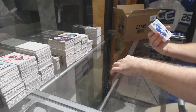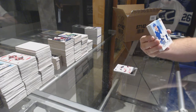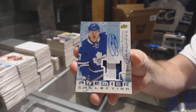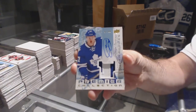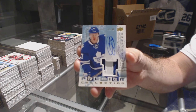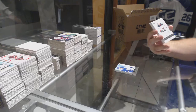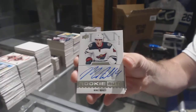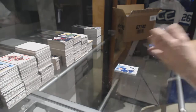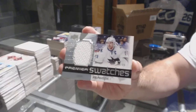For the Maple Leafs, numbered to 99, super rookie patch auto, Kasperi Kapanen. Super rookie patch auto, Kasperi Kapanen. For the Minnesota Wild, a $3.99, Mike Reilly. For the San Jose Sharks, $1.99, Joe Pavelski.